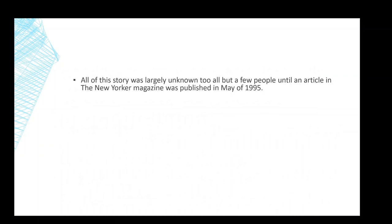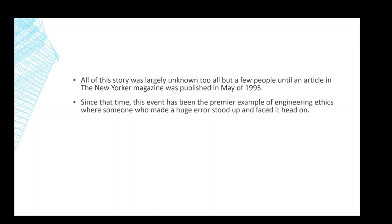Now, all of this story was largely unknown to all but a few people until an article in the New Yorker magazine was published in May of 1995. So from 1978 to 1995, no one ever spoke of this. Few people knew about it, but it was not ever spoken about. Since 1995, this event has been the premier example of engineering ethics, where someone who made a huge error stood up and faced it head on. So what happened to Le Mesurier?